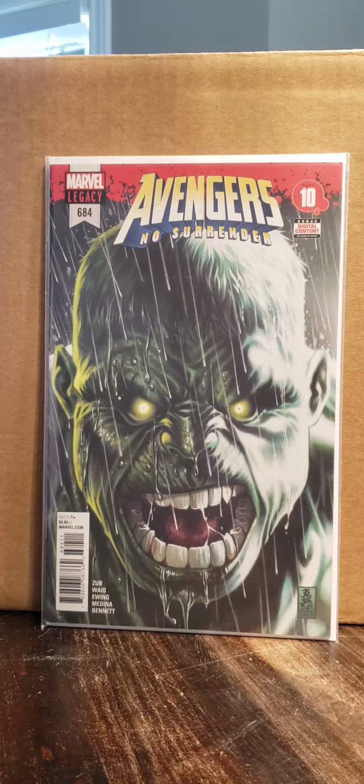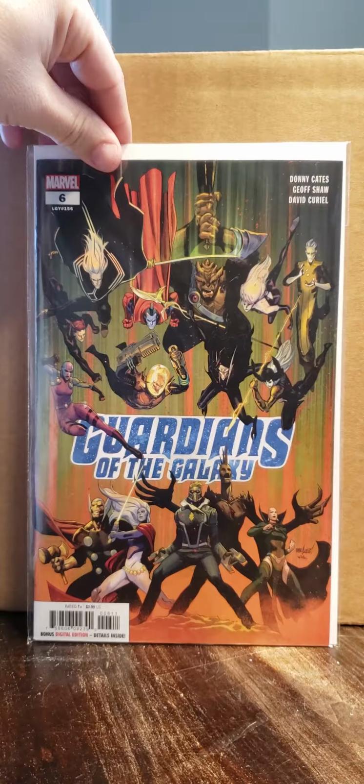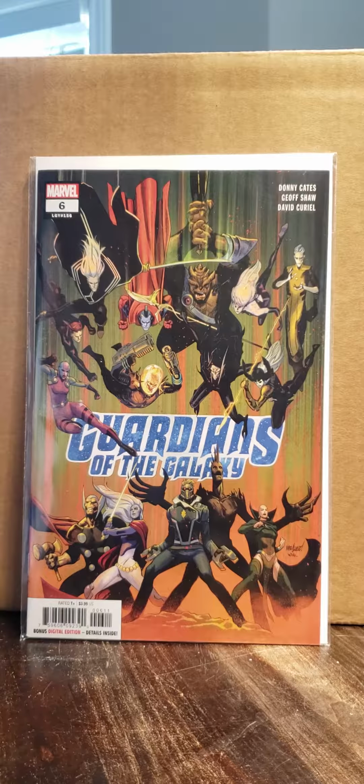So the next book I am going to show is a book from my pull list last week. This is Guardians of the Galaxy number 6. This was a great issue. This series has been very good so far, even though we're only 6 issues in, plus the annual. That's for kind of like the first run of this volume. So the story arc's going to change a little bit, but done very, very well.